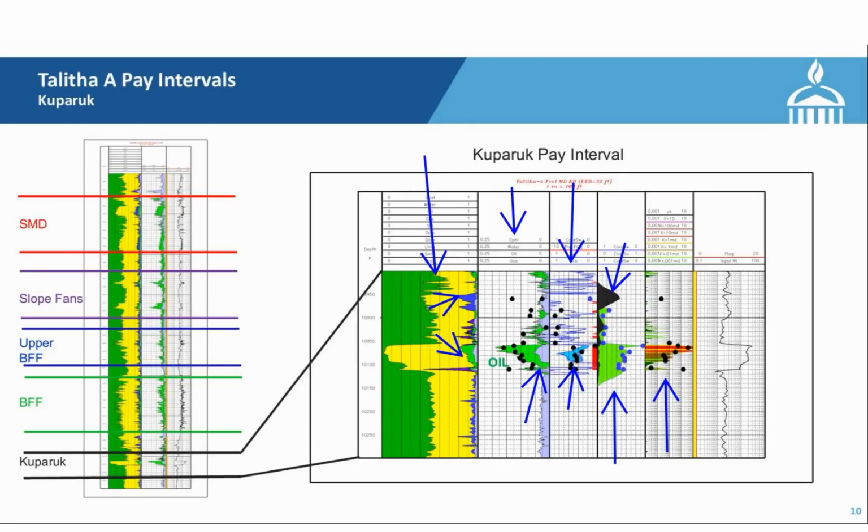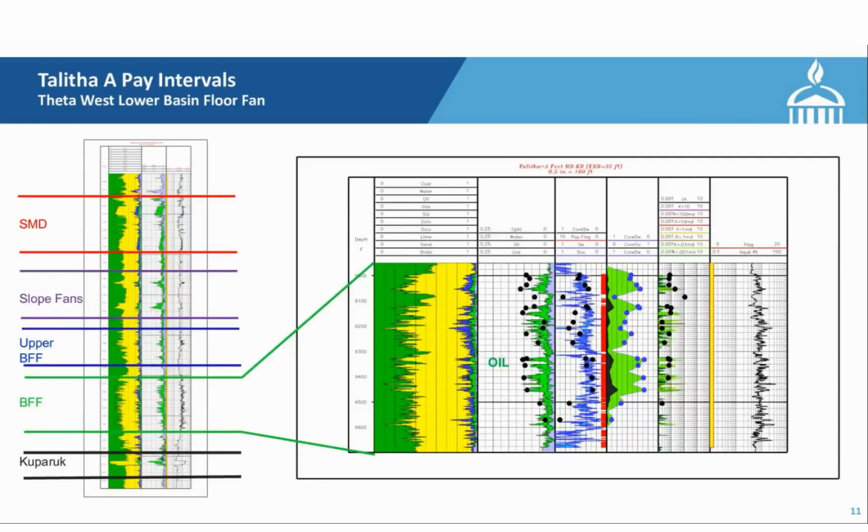So overall, what we see in the Kapark is it's filled with oil, both from the rocks and from the permeability, and we have movable oil. The Kapark is a good reservoir, and you're going to see from Mike Smith afterwards that his analysis also shows the Kapark to be a very good reservoir. I'm going to move up hole now, and we'll go to the Basin Floor Fan, or the Theta West rock.